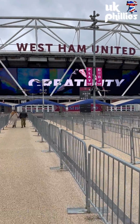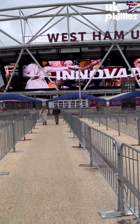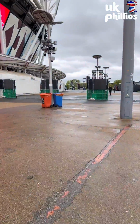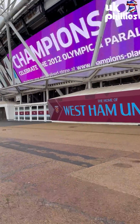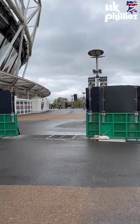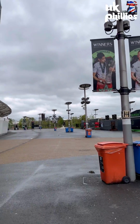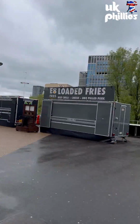On game day, you'll walk down here between the fences up to the security tents. You will be checked by security. You will show your ticket on your phone, and you are in to the outer loop of the stadium first. And around the outer loop, you will have loads, and I mean loads, of food and drink and merchandise outlets, as you can see there, for what West Ham use on their game days right there.